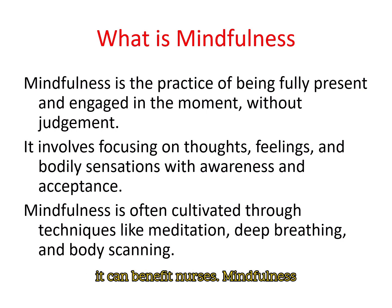And here's how it can benefit nurses. Mindfulness helps nurses manage stress by promoting relaxation and reducing anxiety, which can lead to improved well being and job satisfaction. By being fully present, a result of mindfulness, nurses can better listen to patients, show empathy, and provide higher quality care. And mindfulness fosters emotional regulation, helping nurses cope with challenging situations such as patient suffering or high pressure demands.